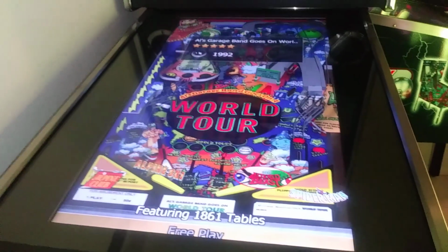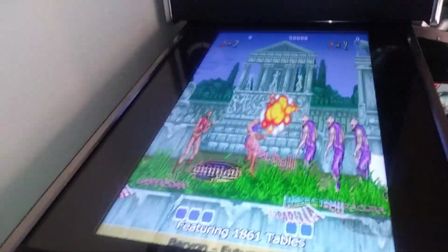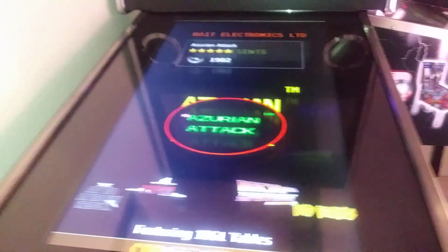So there's some classic games as well as the EMs. I'm gonna select one randomly, see what we get. There we go. What is this? Azurian Attack. I have no idea how to play that. Never played it in the arcade. Do it again. Do over.